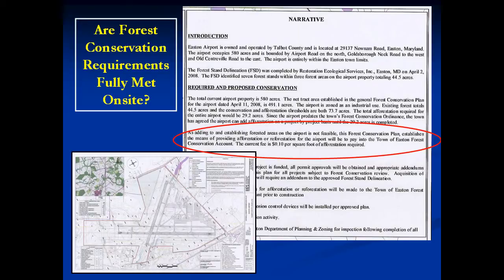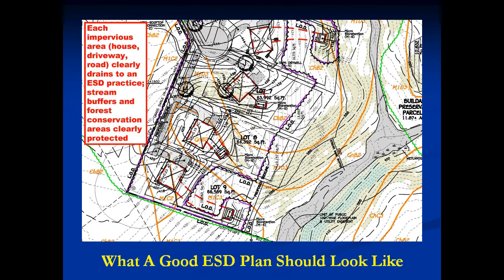ESD LID usually requires retention of a minimum amount of forest on a site or setting aside an area to be converted to forest. The plan you see here states that a fee will be paid in lieu of meeting forest conservation requirements on site, which conflicts with ESD LID principles.